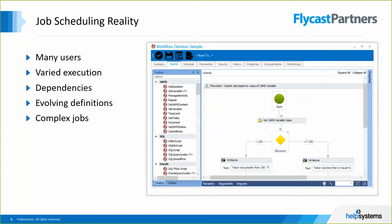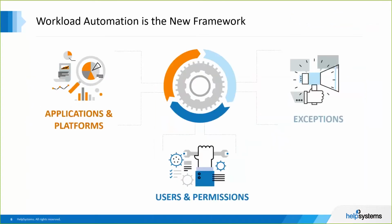And are these the things that first come to mind when you're scheduling a job? Probably not. And are they things that have a significant impact on your jobs? Definitely. So that's why we focus not only on scheduling, but on automating. Now, workload automation ensures that enterprises aren't just putting jobs on a timer and hoping for the best.